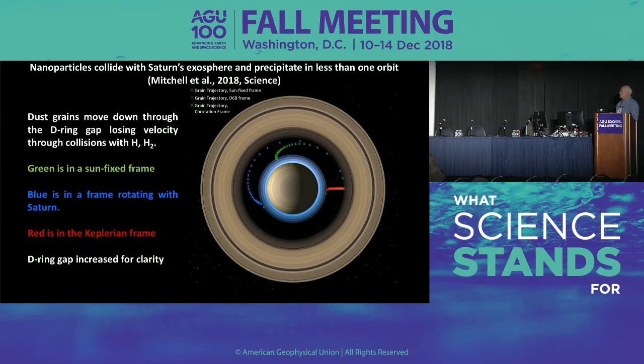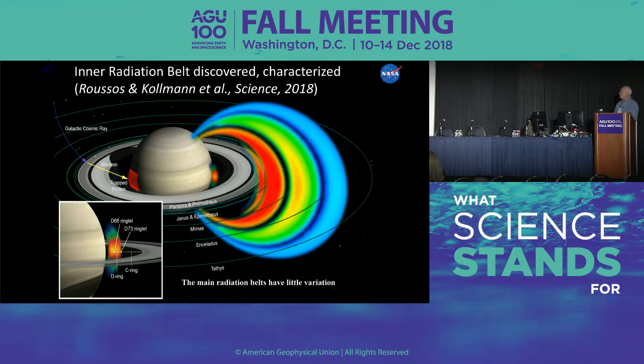These are the trajectories that those particles take in three different frames. If you go into the Keplerian frame of the D-ring, they just fall straight down, and they're falling because of atmospheric drag from the exospheric hydrogen. If you look in the Sun-fixed frame, the green, it's a green trajectory. If you go into a frame rotating with Saturn, I think I have that backwards actually. The blue frame is the Sun-fixed frame, and the green one is the rotating one. But anyway, we were able to trace those trajectories through a model.